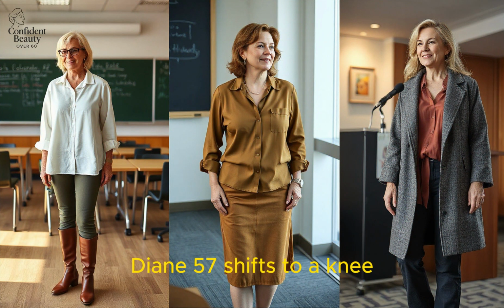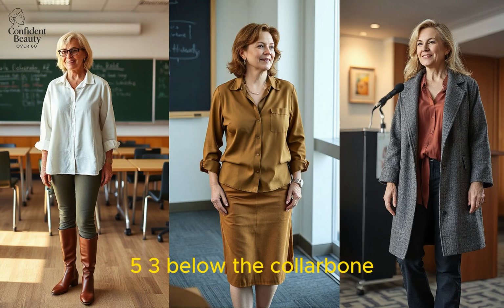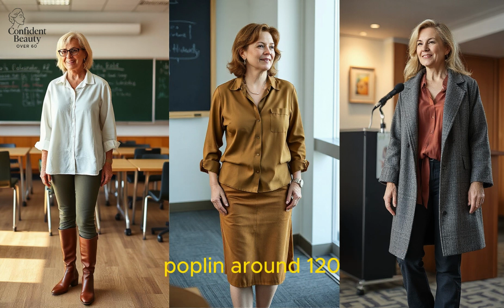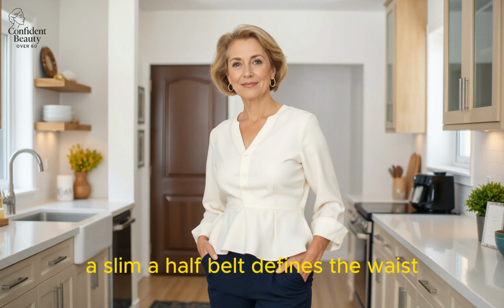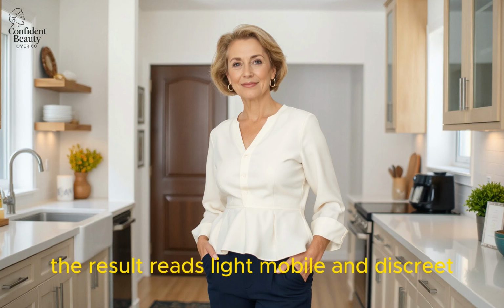Diane, 57, shifts to a knee-skimming A-line and a shallow V-neck that sits about 2.5 to 3 inches below the collarbone with true 3/4 sleeves. In lightweight cotton poplin around 120-130 GSM, the blouse holds its line without clinging, and the skirt sweep keeps movement easy between rows. A slim half belt defines the waist without cutting the torso. The result reads light, mobile, and discreet.